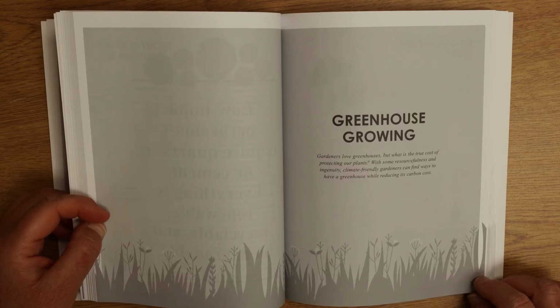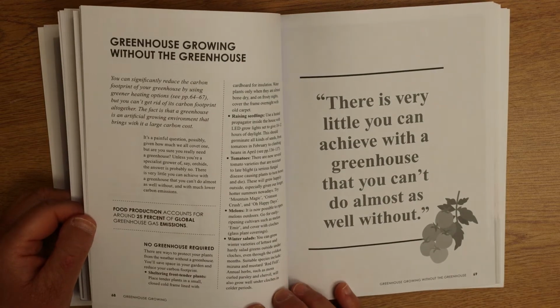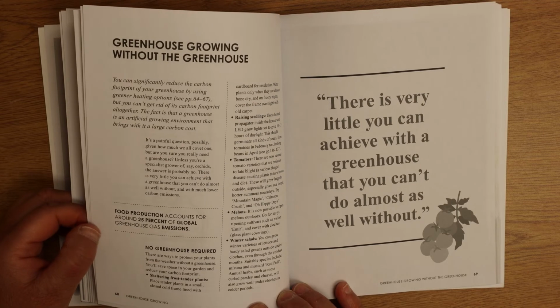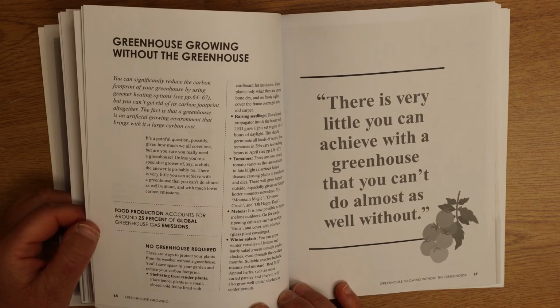Who doesn't want a greenhouse, right? Well, they actually are bad news. You can significantly reduce the carbon footprint of your greenhouse by using greener heating options, but you can't get rid of its carbon footprint altogether. The fact is that a greenhouse is an artificial growing environment that brings with it a large carbon cost. Oh dear. She then gives ideas on how to garden without using one.